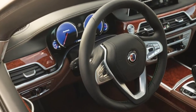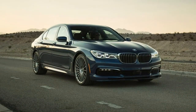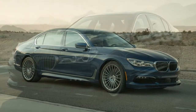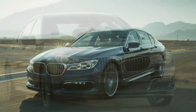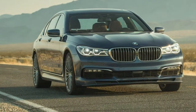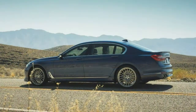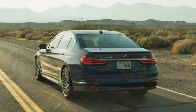performance and exclusivity, for example the Mercedes-AMG S63 and Porsche Panamera Turbo S E-Hybrid. There's no way to go wrong in this group, but the 2018 Alpina B7 is a commendable choice. What's new? Standard equipment now includes the parking assistance package, which adds a suite of cameras that show the exterior from a variety of angles. The 2018 BMW ALPINA B7 is otherwise unchanged.